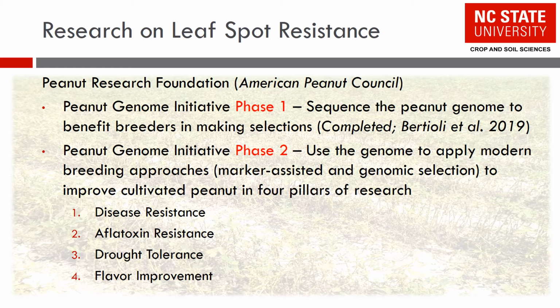In Phase 2 of the Peanut Genome Initiative, the Peanut Research Foundation is funding 4 pillars of applied research in an effort to utilize the reference genomes produced in Phase 1 to develop germplasm and cultivar releases for peanut improvement. The areas of interest under the Phase 2 directive are improvement of disease resistance, aflatoxin research both pre- and post-harvest and storage, drought tolerance, and flavor improvement. For this research, we fall under disease resistance as we're trying to improve and release cultivars with higher levels of leaf spot resistance, which was their main emphasis for this category.